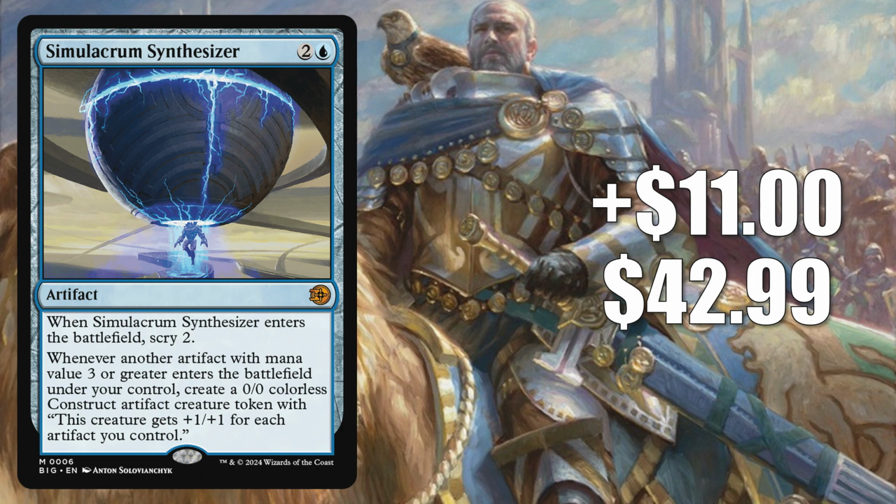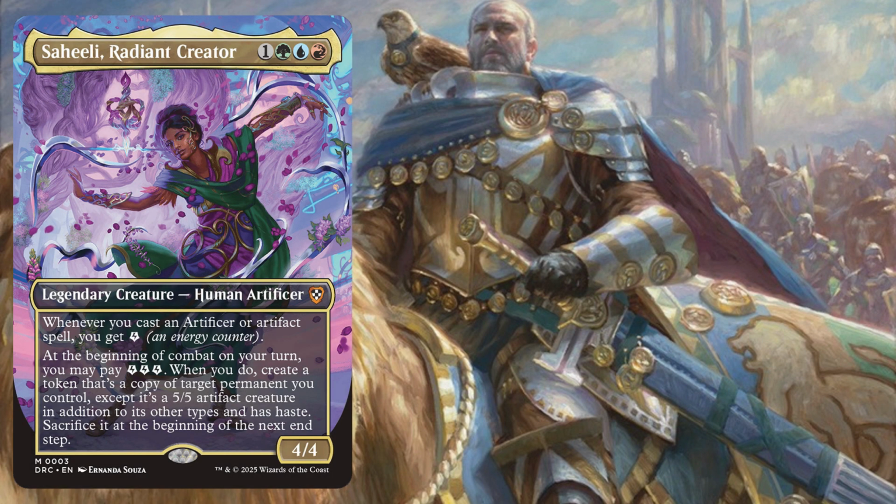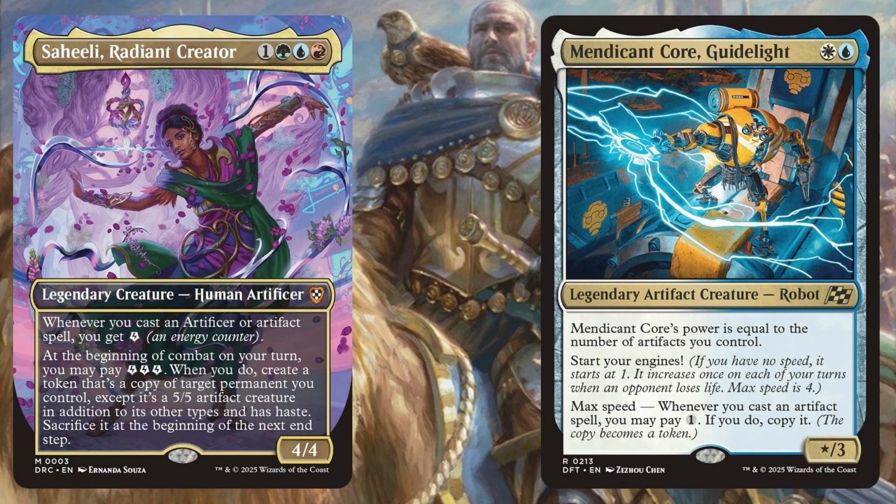But Commander is the key driver for this price spike as well. Simulacrum Synthesizer has been in a few decks there, including Urza, Lord High Artificer and Tony Stark, Titan of Innovation, but now Aetherdrift is making this a more sought-after card. First, some players want to add it to the Aetherdrift Living Energy Commander deck, while others are putting it in fresh builds around the front-facing commander from there, Saheeli, Radiant Creator. The Commander deck that is really pushing Simulacrum Synthesizer, though, is around a card from the main set that is Mendicant Core, Guidelight.